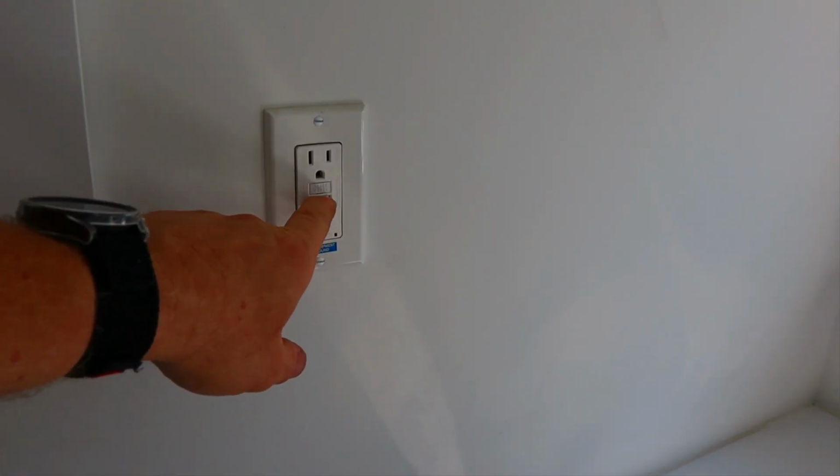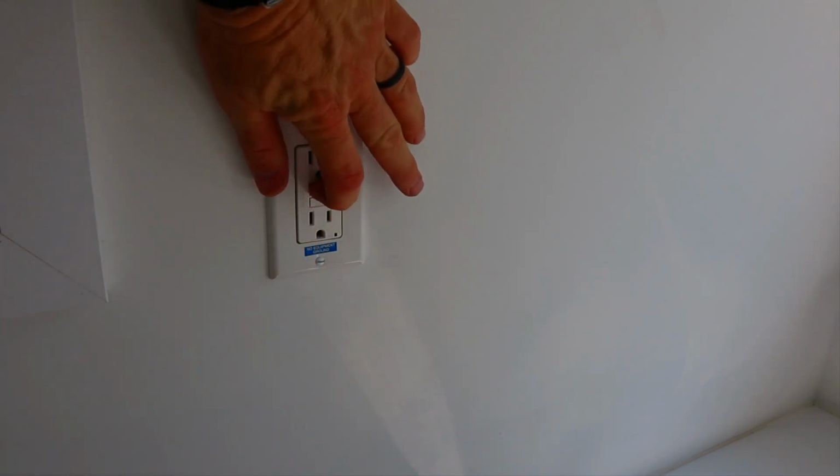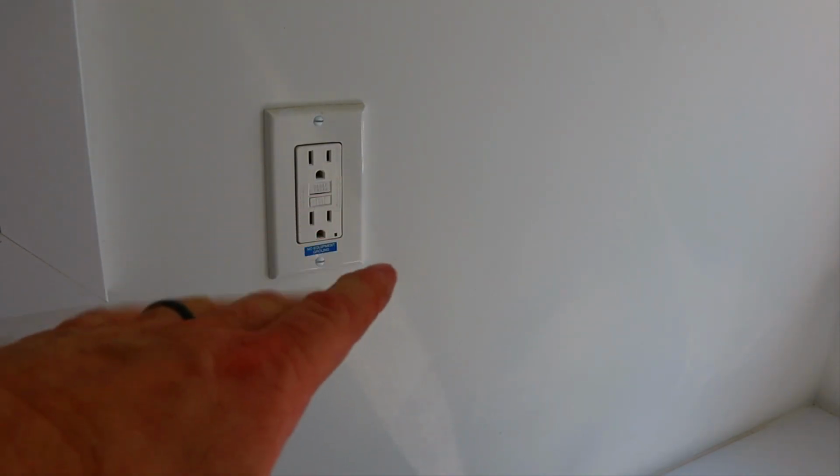So one thing I do want to show you though, it will test. You could probably hear it clicking, lights off. And it does reset. I can't do it in front of the camera, but there we go. All right, it's back on, but still no equipment ground, so you got to keep that in mind. Let's move on back into the kitchen. I want to show you something else in here.